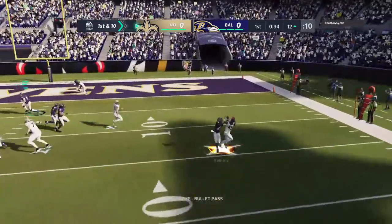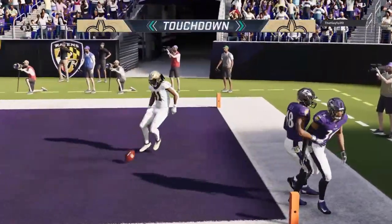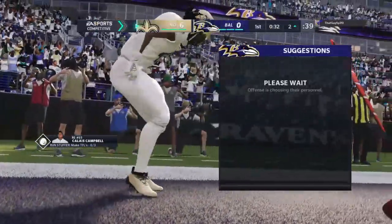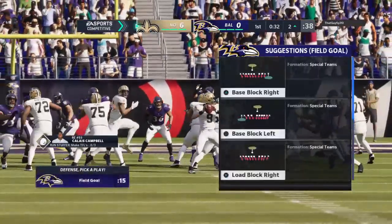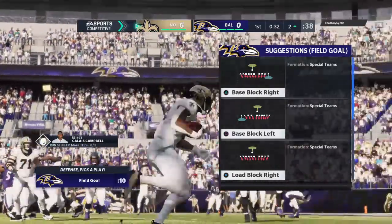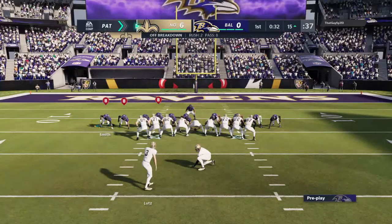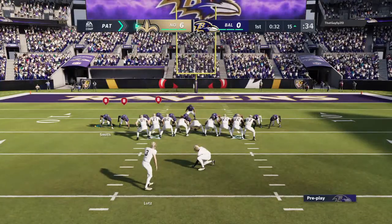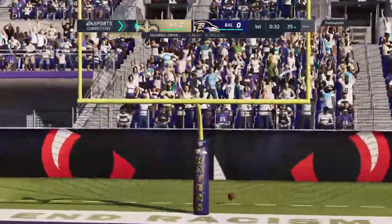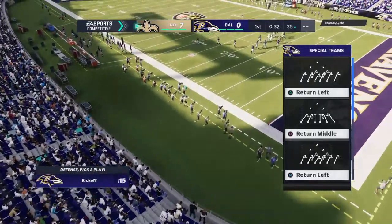Breeze now to throw. Out of the backfield, that's complete to Kamara. And he is into the end zone. Touchdown, New Orleans. That's Alvin Kamara with a grab from Drew Brees. And the Saints take it right down the field and score on the opening drive. Will Lutz on for the point after. And it's good as the Saints have a 7-0 lead. Makes the score Saints 7, Ravens nothing.